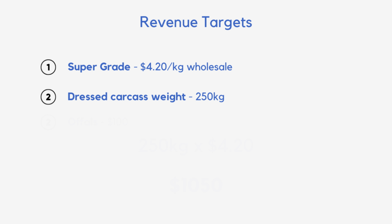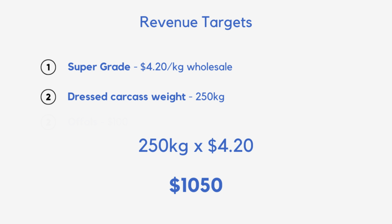So the average carcass weight is going to be approximately 250 kgs. This is what we are working with and looking at. So revenue per animal is then going to be 250 kgs times $4.20 of our super grade per kg, which is going to give us $1,050.